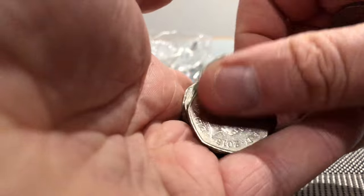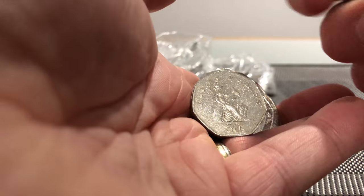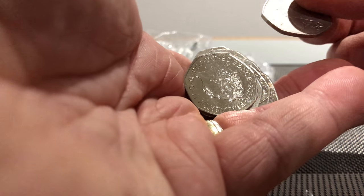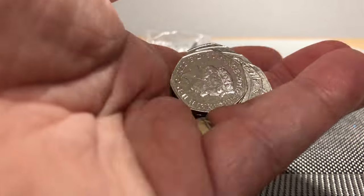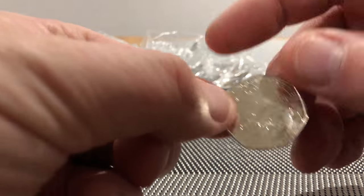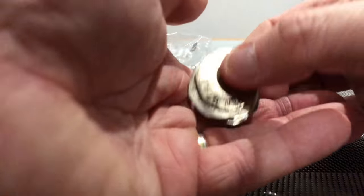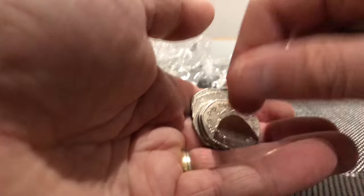So, Britannias, Shields. Something nice and shiny there in the background. 2016, 50 pence. What are we guessing? To you, Uncle. There we go. So I'll put that one over there. Like I said in the last video, I'm going to save these ones. They're going in the jar for Christmas. Nice and shiny, but no.